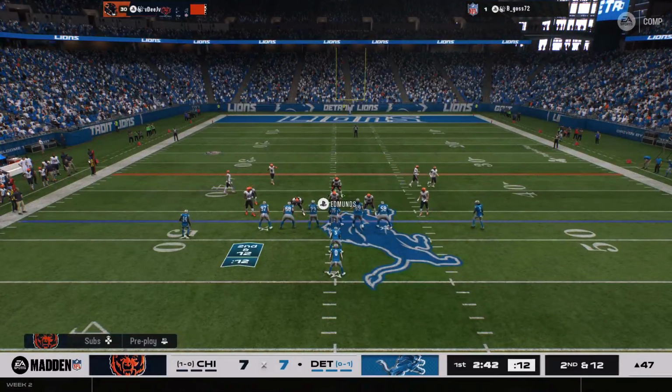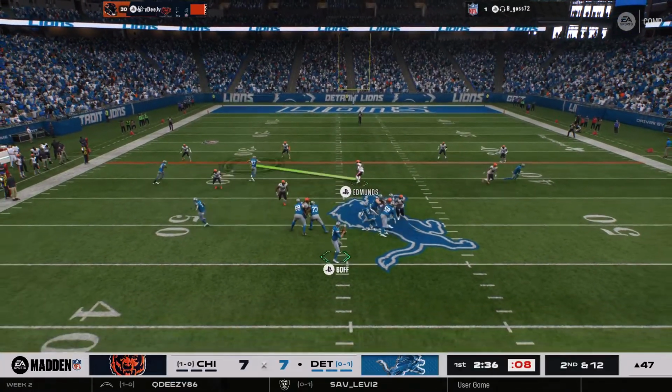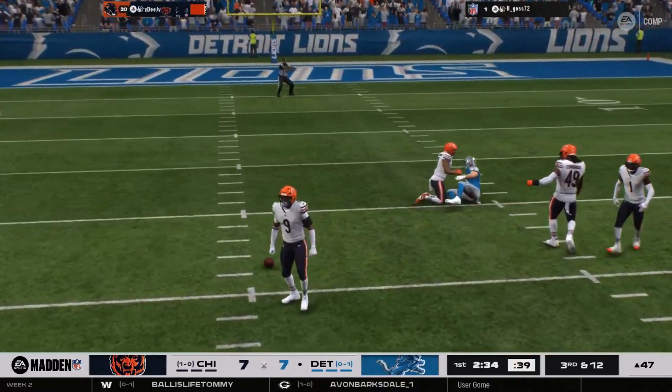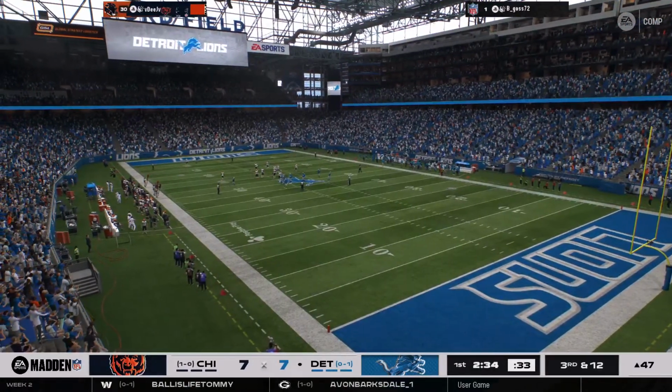Last play went the wrong way. It sets up second and long. It's second down and 12. Goff to throw. That's over the middle, but it's incomplete. The tight end, Sam LaPorta, the intended receiver. And it's going to bring up a third down.